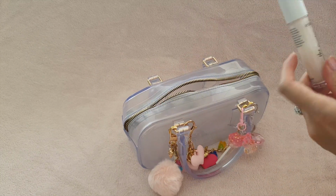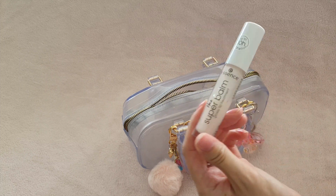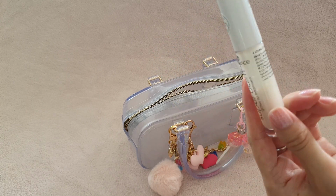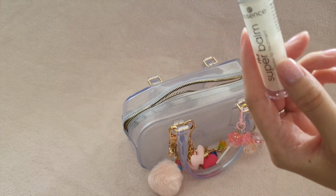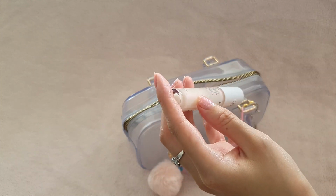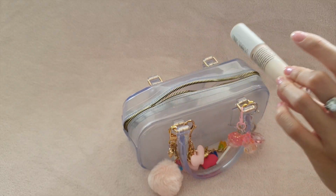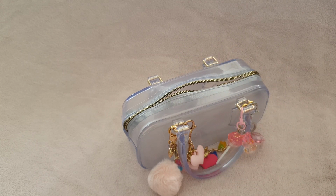And the last is a lip balm. This is from Essence. As you can see, it's a super balm. It's really nice, hydrating, because I believe it has vitamin E. Yeah, vitamin E and shea butter, so it's really nice. And it has this iridescent color. I don't know if you can see it in the camera, but it has this pearly white glitter stuff to it, so very nice.